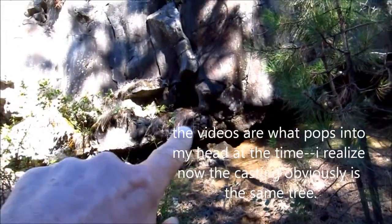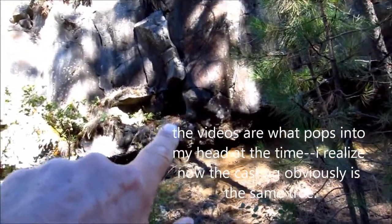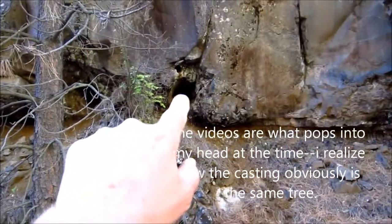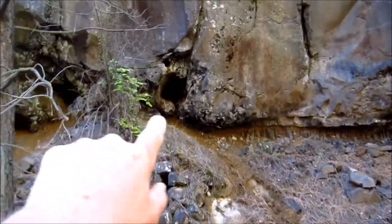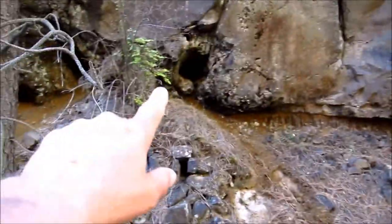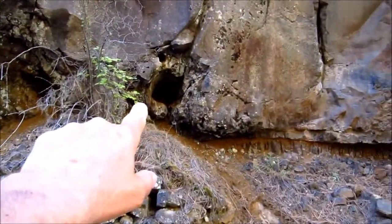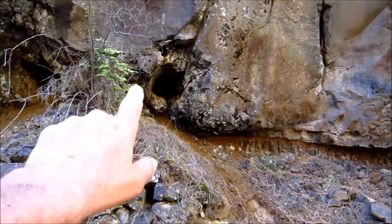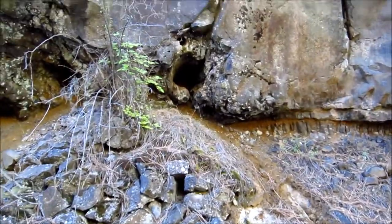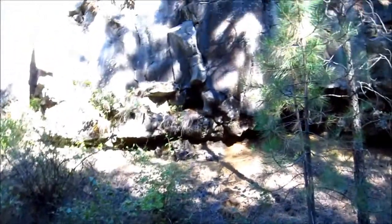I just thought of something. This one here could be the bottom, the trunk area, and that could be the top. This could be the same tree. After all, it's only 30 feet across the road, and the trees get to 60, 70, 80 feet tall. Maybe, maybe not. But maybe that and that are the same tree.